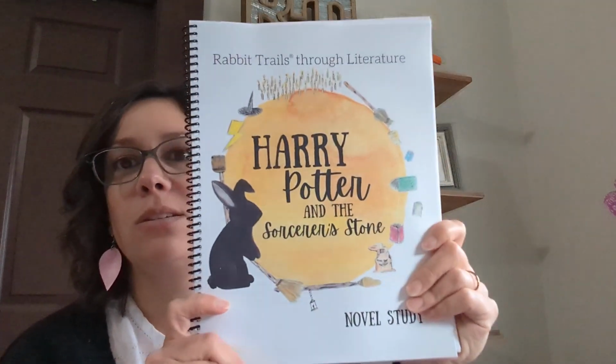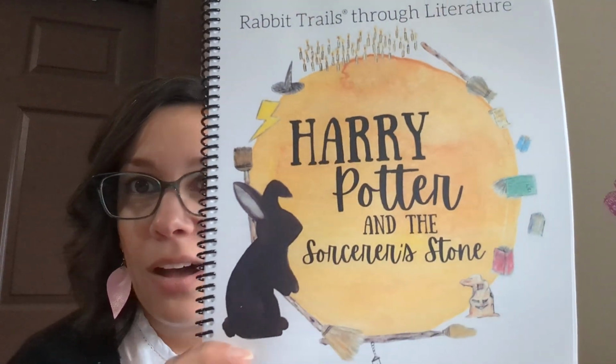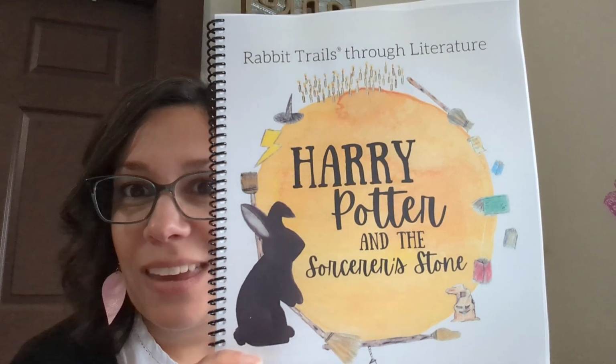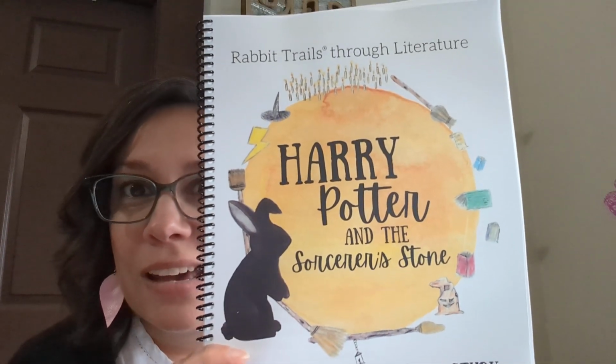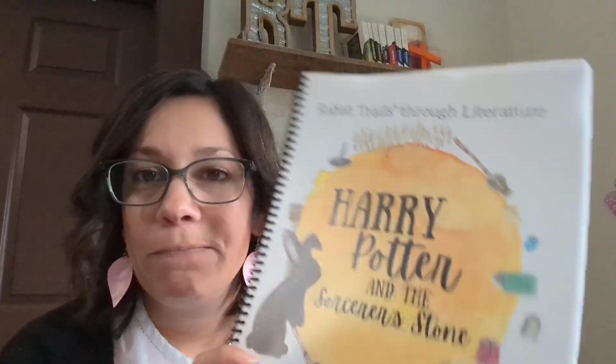Okay, so let's dig into the curriculum. First of all, let me go back to this beautiful cover, because once again, very special to me is that my son made the illustrations to go on the cover, and it makes me so happy. He's able to take what I'm imagining and just put it to life, and it makes me so happy.